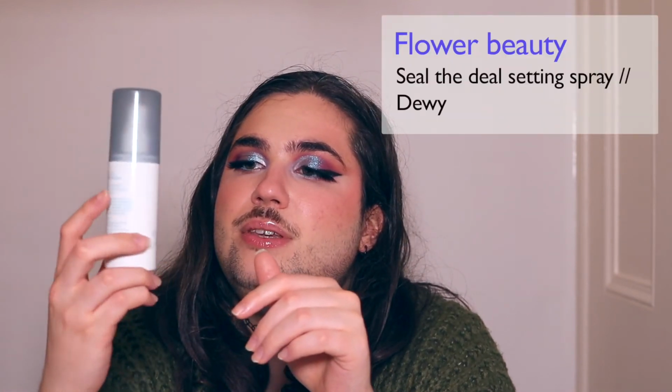I've got a setting spray from Flower Beauty, the Seal the Hydrating Setting Spray. That was my go-to before, and I'd like to buy it again. The only thing is I feel like the mister breaks quite easily and it leaks, which is such a shame because it's an amazing setting spray. The mist is so fine, so fine. I love the mist on this setting spray.